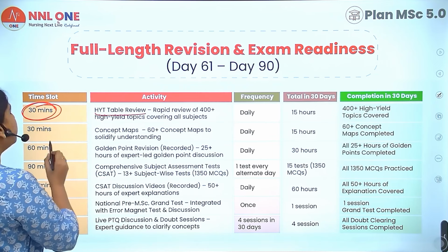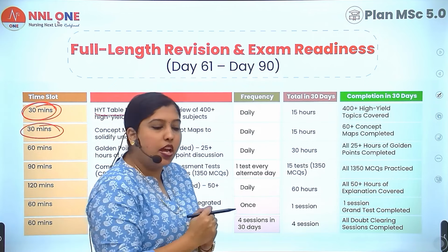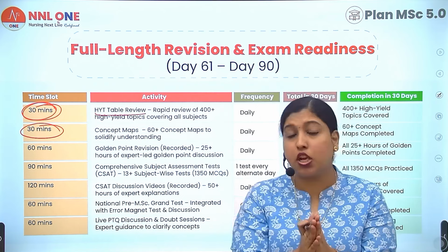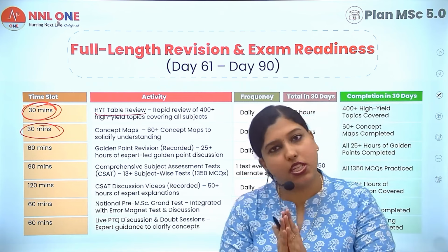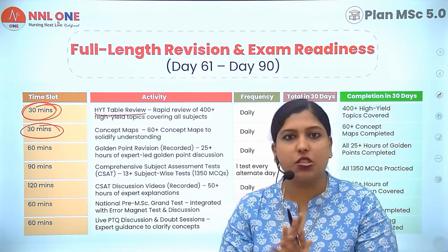And followed by, in the same way you give 30 minutes for the concept maps. Like integrating tables and concept maps, you do your preparation. So consolidatedly, 1 hour you will be utilizing to review the tables and concept maps, so that at the end of 30 days you are able to complete the prescribed amount of concept maps and tables which is given in the plan.